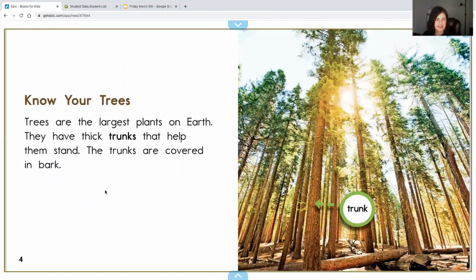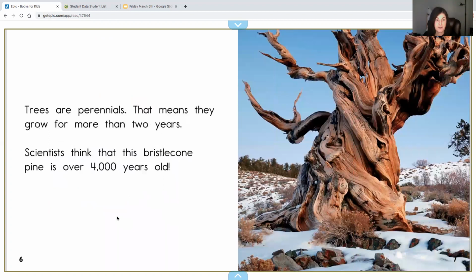Know your trees. Trees are the largest plants on earth. They have thick trunks that help them stand. The trunks are covered in bark. So this is the trunk of a tree, and you can see the bark on the outside of the trunk. Trees are perennials. That means they grow for more than 2 years. Scientists think that this bristlecone pine is over 4,000 years old. Wow, that's really old, boys and girls.